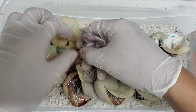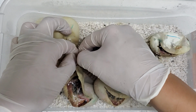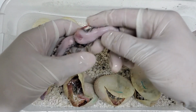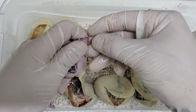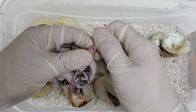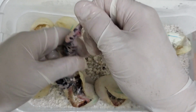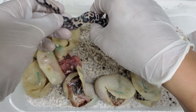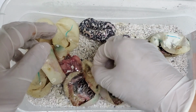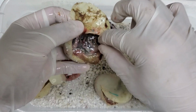Very slippery here. Let me just remove the yolk from its belly since it's not being used anymore at this point. I'm not sure if I can pop. I mean, I don't see any hemipenes, so this could be a female. We'll just keep that in our minds right now. This one I believe is also gone.